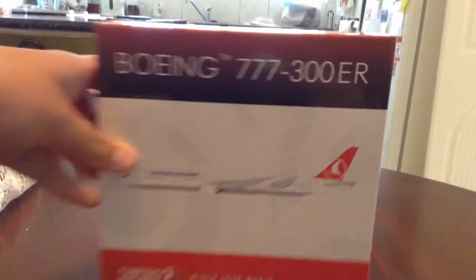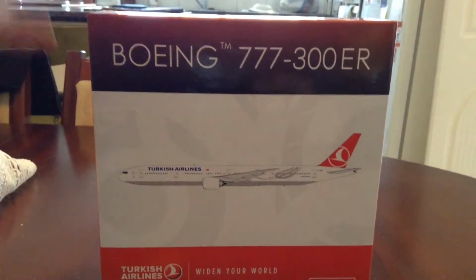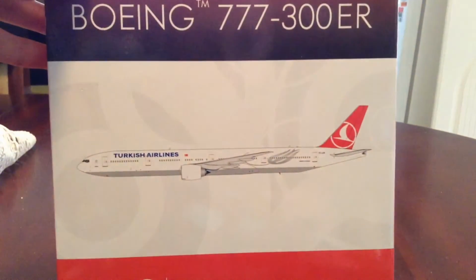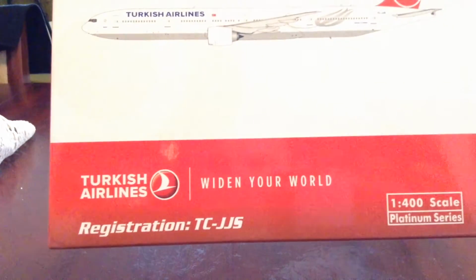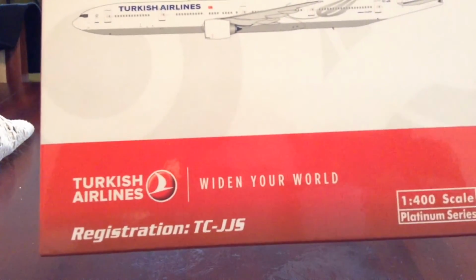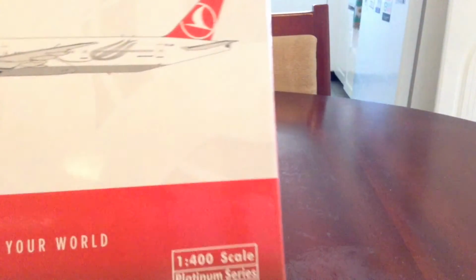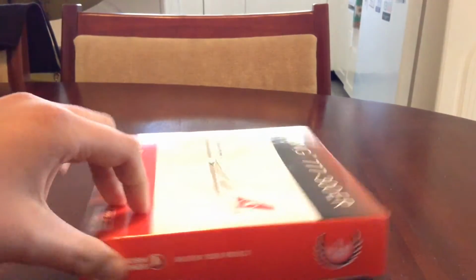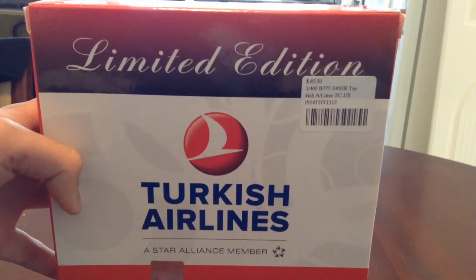So here's the box. Typical Phoenix Models box. They do a little bit more than Gemini Jets on the box. A little bit of black coloring on the top, Boeing 777-300ER. Then we've got the white background, the aircraft there, some 2D photo of it. Then we have the Turkish Airlines logo there, Wide New World, their slogan. Registration Tango, Charlie, Julia, Julia, Sierra. 1/400 scale Platinum Series. More on the sides here, just the same stuff. Heart of Aviation, Phoenix Models logo. And then on the back we have the Turkish Airlines logo once again, Star Alliance member, limited edition.